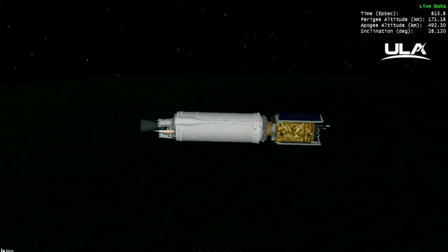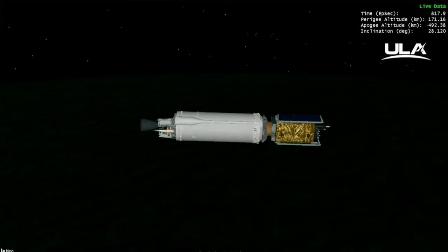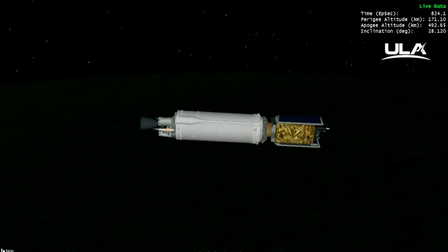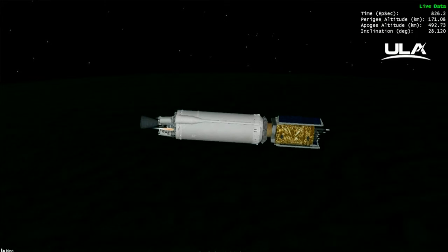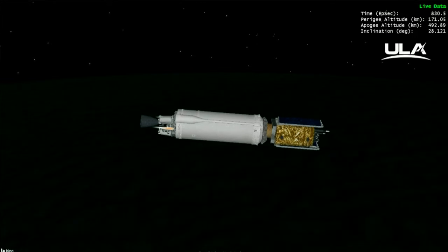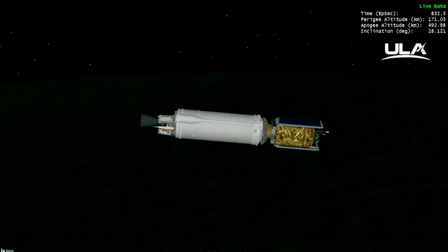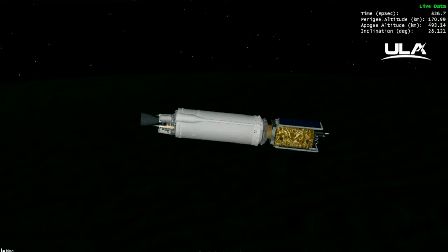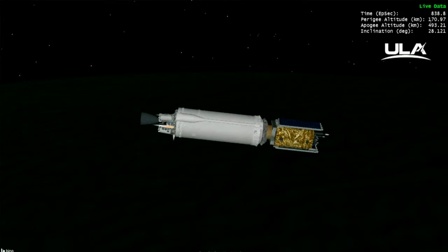In this animation, you can see the Centaur stage now in an unpowered coast, the RL-10 engine shut down as expected. On the upper right, you can see the orbital parameters for this parking orbit, a perigee of around 171 kilometers, an apogee of around 493 kilometers, and an inclination of 21.1 degrees to the equator.